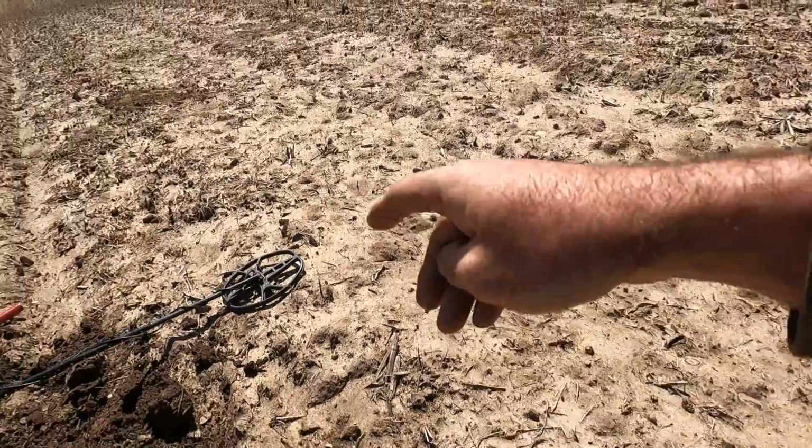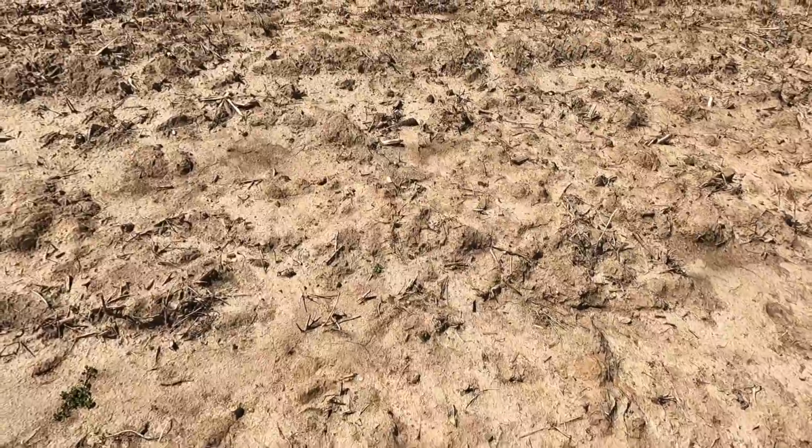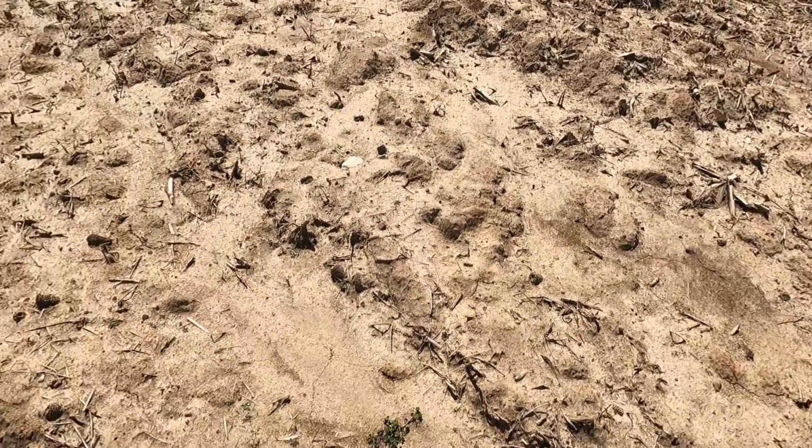It seems to be about the center. That's where I found the coin right there. So this is a good area. Tons of iron. Lots of spikes. You see iron spikes and stuff in here too.